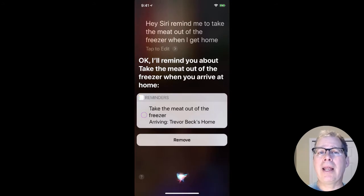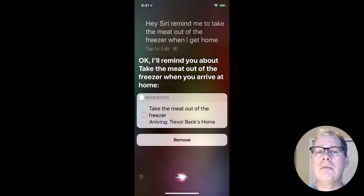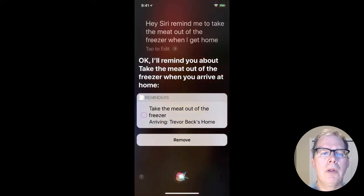I can also do the same thing for asking information about a particular person. So if I want to ask about my wife, I can say, Siri, tell my wife whatever I want. And it uses that contact information. And we'll talk about that in a second here. So I've shown you how Siri can do a reminder based on a location.